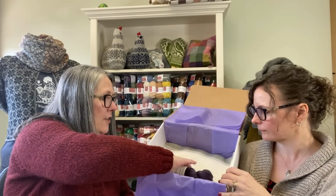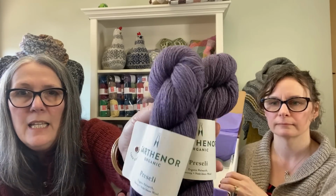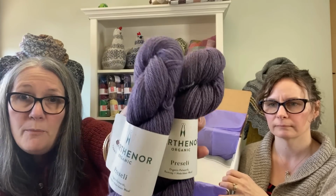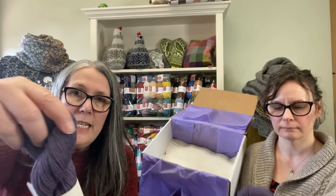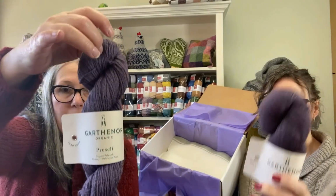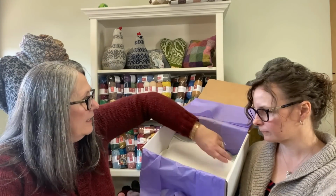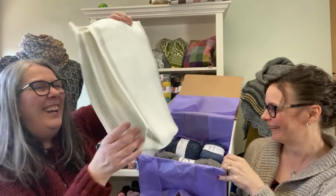So good. And then brand new, never stocked here before, is Garthenor's Pure Organic Preseli in fingering weight, and this is organic Polwarth, Romney, and a little bit of Hebridean in there. Let me tell you, it is soft. It's so lovely. And we have lots of different colors of this, and you get 2 balls, which is 100 grams. This one particularly is elderberry. Really nice, very nice yarn. I like that. And then we have even more. There is more.